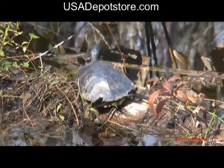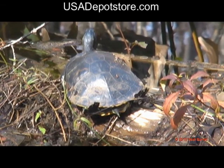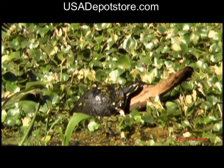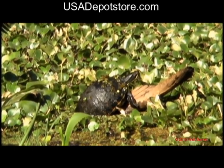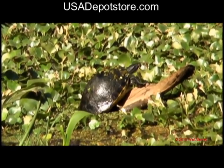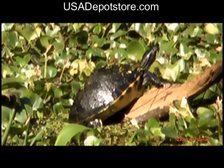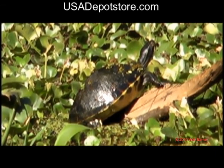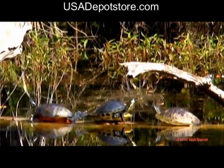This is the Florida red-bellied turtle. You can find them just about any place that you find fresh water in Florida. Look at this guy trying to climb up on the log. He doesn't care, he's good all day. Turtles are cold-blooded and they need the sun to warm them up. That's why you see them sunning themselves on rocks and logs.